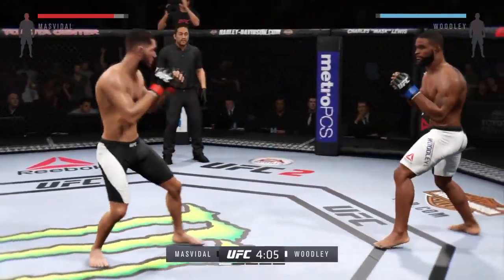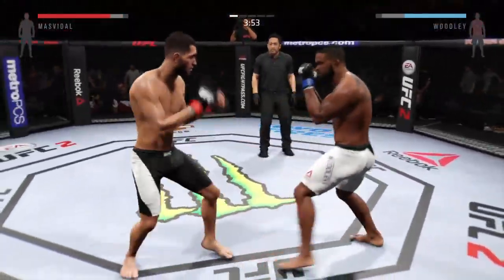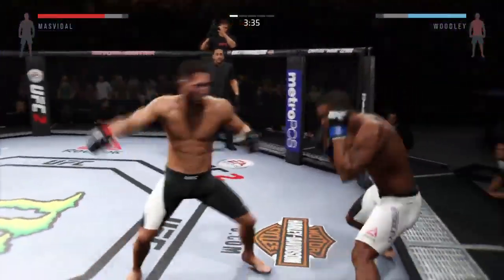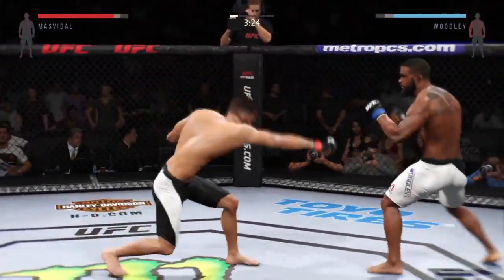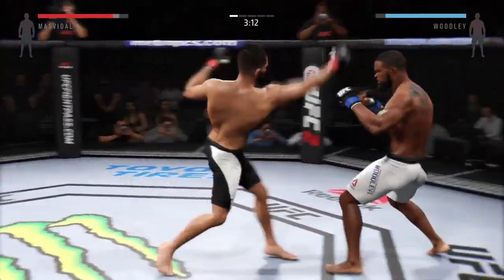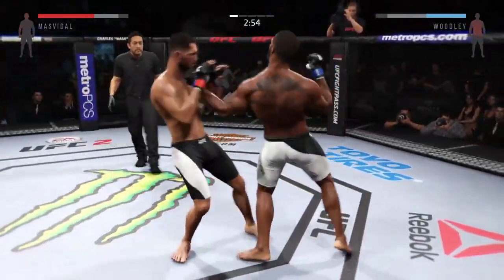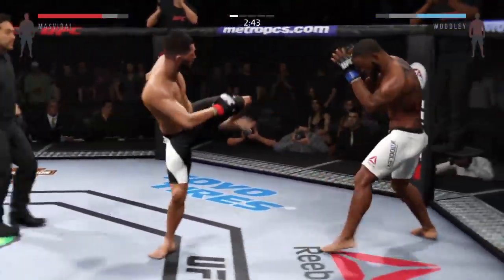Oh, he's landed. Doing a great job of being unpredictable and mixing things up here. That straight right connects. Big hook, swing and a miss. Beautiful jab. Good roundhouse kick to the midsection. Really threw a lot of power into that uppercut, but missed. Masvidal with a quick switch kick to the body. He's really doing a good job of controlling distance and getting off these shots.